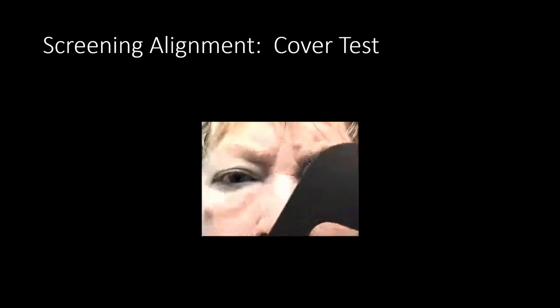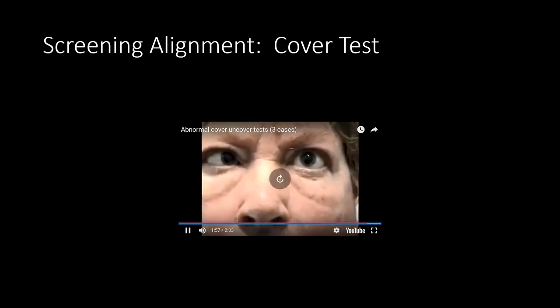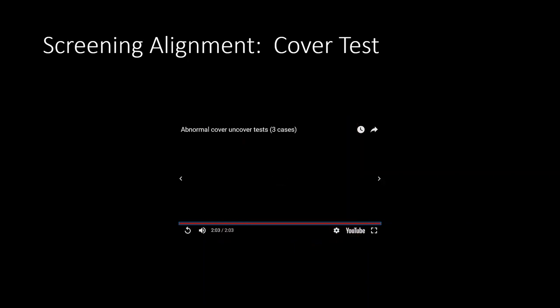Here's a third case. You see her left eye is aligned, but when they cover her left eye, the right eye has to go out to adjust to the target. So you would assume she has a right inward eye turn, and you can kind of see that with the naked eye. Okay.